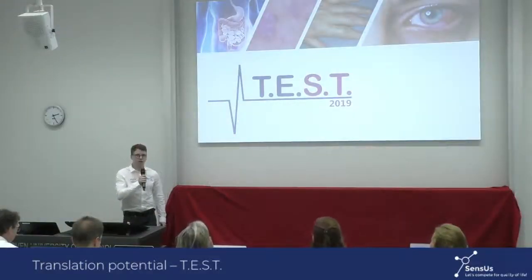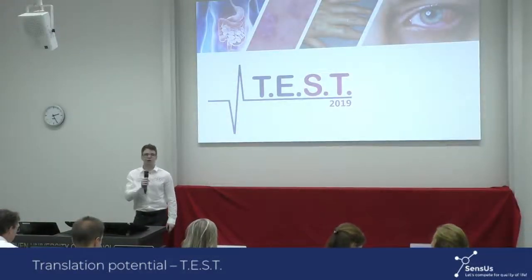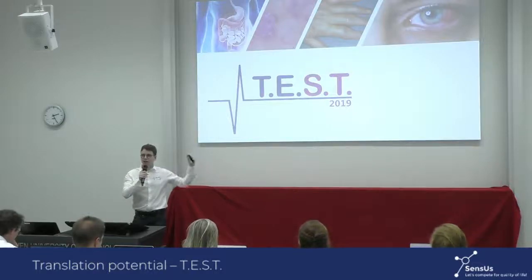What if we could save millions of euros of healthcare costs while also improving the treatment in these inflammatory diseases?